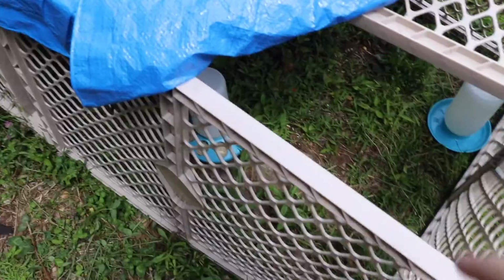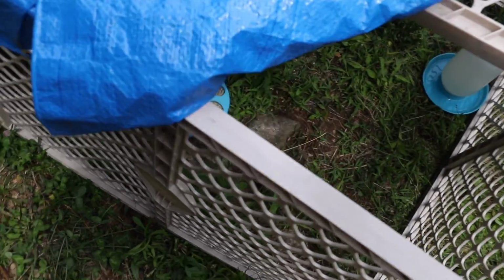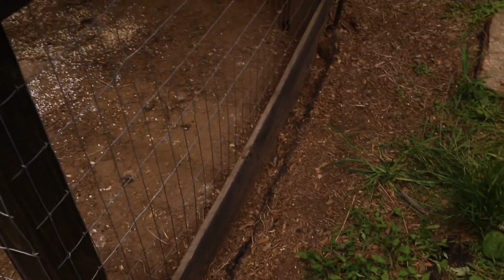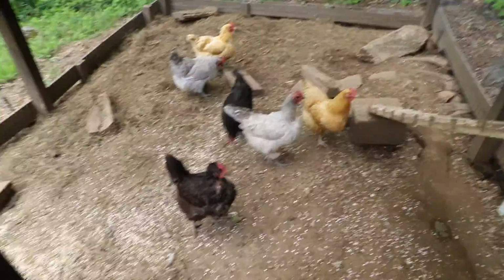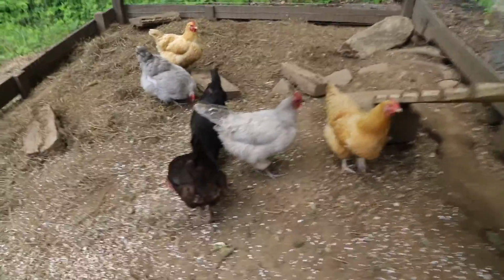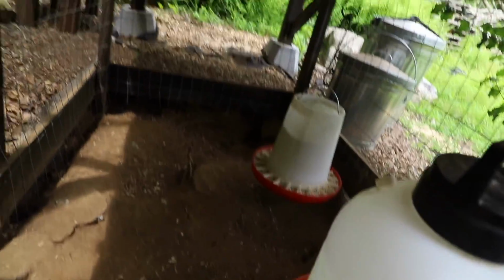I really like this, using the baby gates, because it's easy to maneuver and move around. Now we have it over here near the chicken run. They've already been checking out the hens in here. We have 2 buff Orpingtons, 2 lavender Orpingtons, and 2 black Australorps. And we just love them. And we have their food and water underneath the coop here.